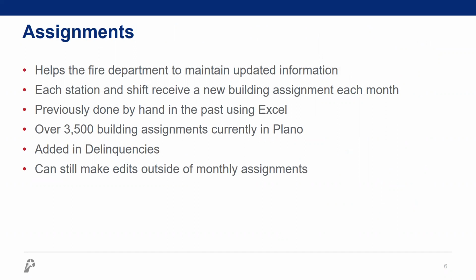This is by assigning each station and each shift. We have 13 stations, three shifts, so it's 39 different buildings we're looking at each month, just to make sure we're staying on top of the data. We're making sure we're updating new buildings, because we're constantly getting new apartment complexes and new commercial buildings up in Legacy West. Yeah, Shops of Legacy. So we're always getting new improvements and upgrading it.